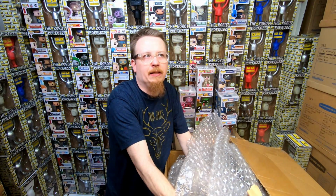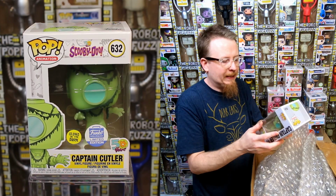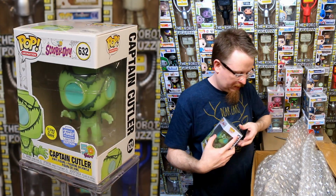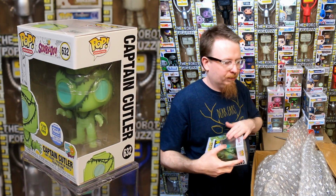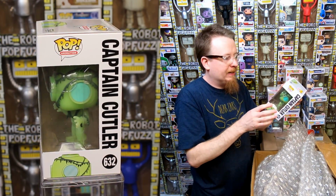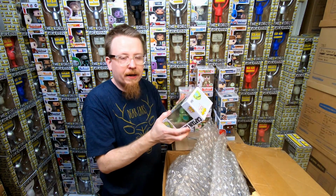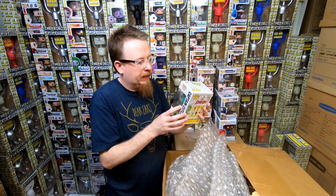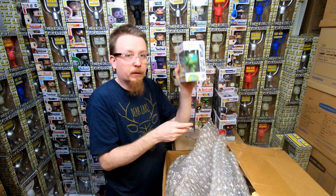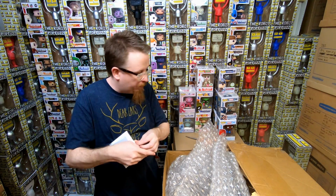Okay, next we have, let's see. Oh, okay, this is cool. From Scooby-Doo, we have the Captain Cutler, the Funko Shop exclusive. I think I'm missing this one as well. Wow, this is an awesome, awesome collection of stuff. Sometimes it takes me hundreds of pops to even get this amount of stuff. So just getting in 16 pops, getting most of them kind of higher end pops, that's kind of amazing. And this pop is pretty amazing too. I love this one. I was bummed I missed this one, so I'm actually really happy to get that. Awesome. That is amazing.